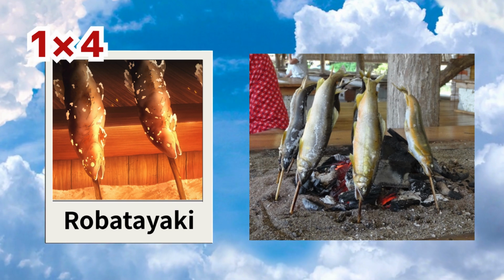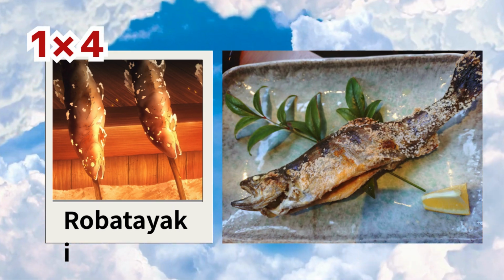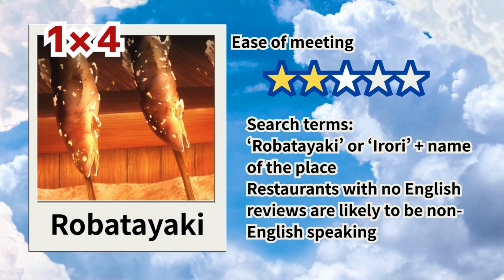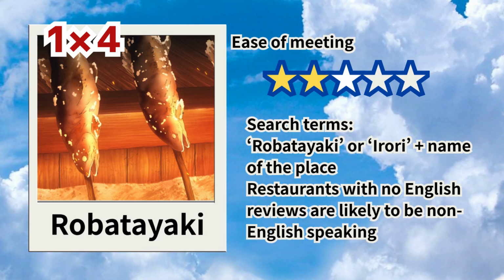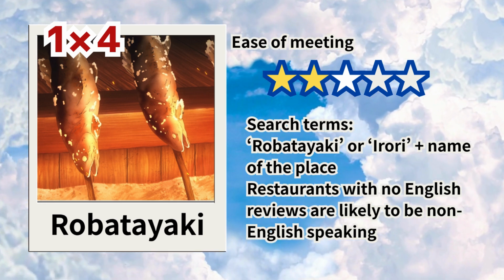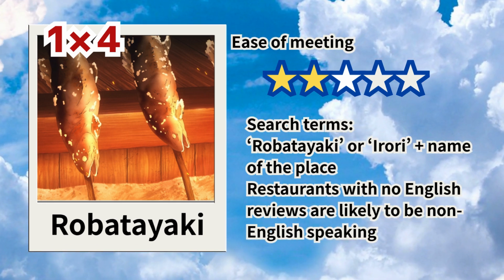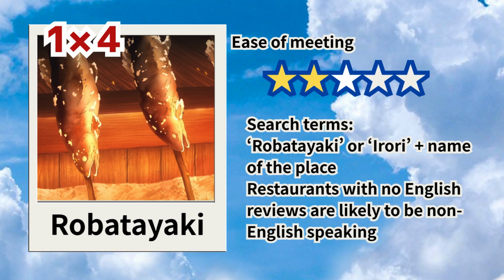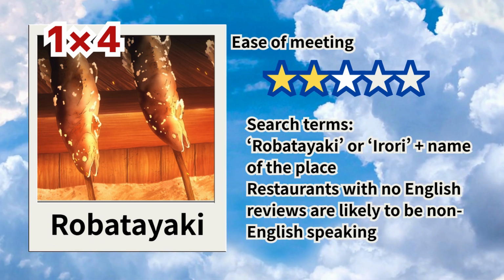If you want to try river fish, you can eat fish served on a plate like this. If you want to enjoy orobata-yaki cuisine, the following search terms are valid on Google Maps. I would recommend searching for the keywords orobata-yaki and irori in combination with the name of the place where you are staying. A restaurant with reviews in English is a safe bet, but a restaurant without English reviews may not have an English menu or English-speaking staff, which may be inconvenient for tourists.